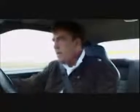Now, if you want to buy this car, it's currently for sale at £50,000, and that's amazing value because, if you think about it, it costs 3 times more than that to build.